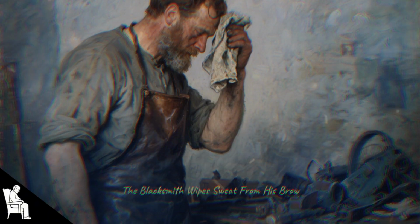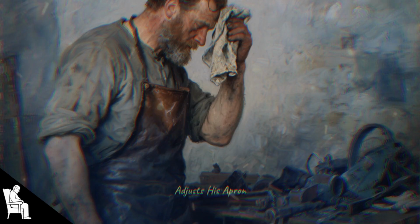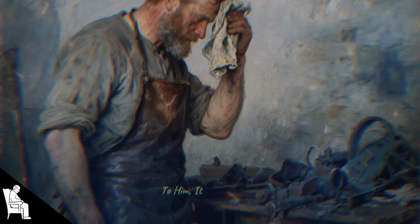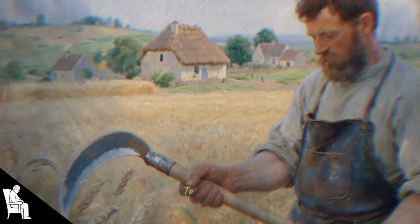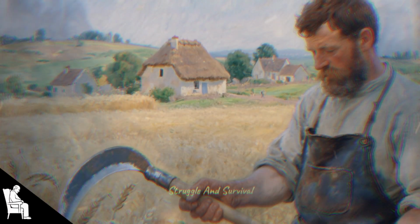The blacksmith wipes sweat from his brow, adjusts his apron, and reaches for the next object. To him, it is all routine. To the village, it is the difference between struggle and survival.